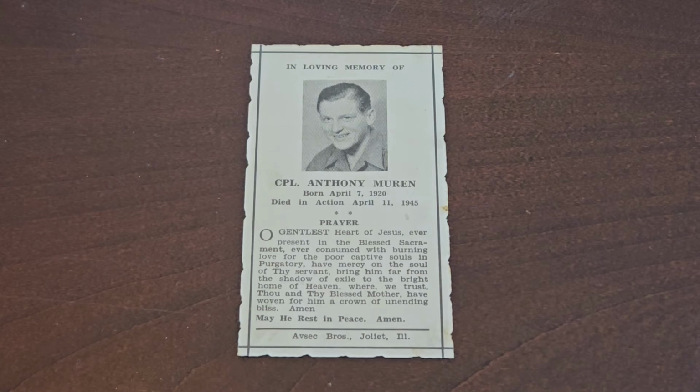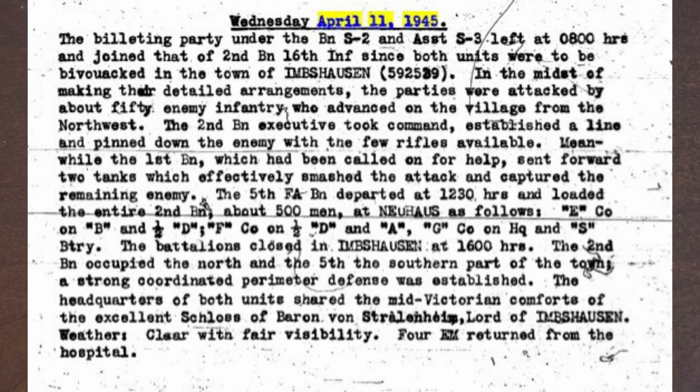Now, going through the 1st Infantry Division combat records, I was able to find a note on what actually happened on April 11th, and I will read it verbatim. The billeting party under the Battalion S2 and Assistant S3 left at 0800 hours and joined that of 2nd Battalion, 16th Infantry, since both units were to be bivouacked in the town of Imlshausen, which is now part of Northeim in Lower Saxony. In the midst of making their detailed arrangements, the parties were attacked by about 50 enemy infantry who advanced on the village from the northwest.